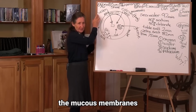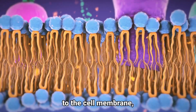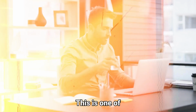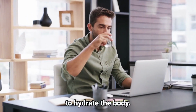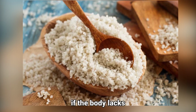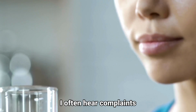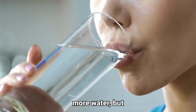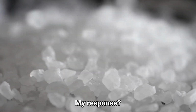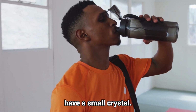Once on your tongue, the mucous membranes start absorbing the minerals. Magnesium is carried to the cell membrane, and when you drink water, it helps pull that water inside the cell. This is one of the fastest ways to hydrate the body. Drinking excess water can actually be problematic if the body lacks the minerals in Celtic salt needed to draw it into the cells. I often hear complaints like, I'm drinking more water, but now I'm running to the bathroom all day. My response, are you taking the salt? Before every glass of water, have a small crystal.